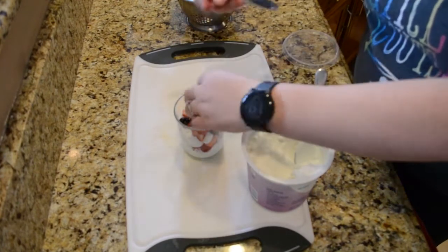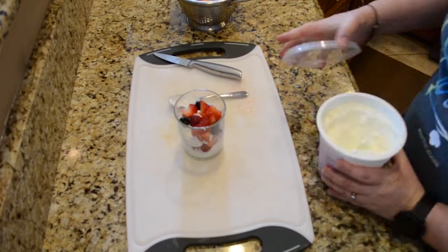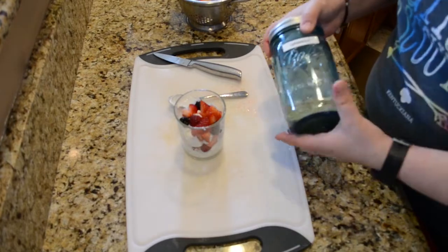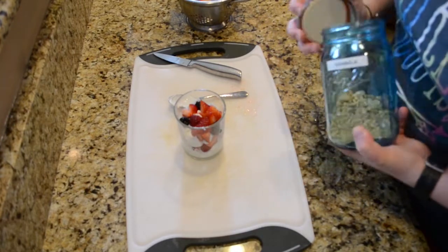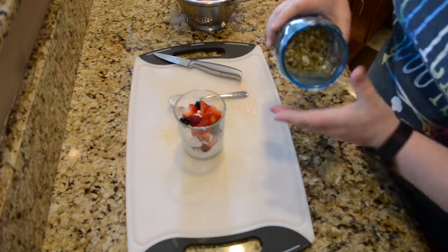So we have our berries. We have our Greek yogurt. We're going to set that to the side. So now we're going to come in with some granola. Again, this is unsweetened granola. It has some almonds in it. It is super, super yummy.